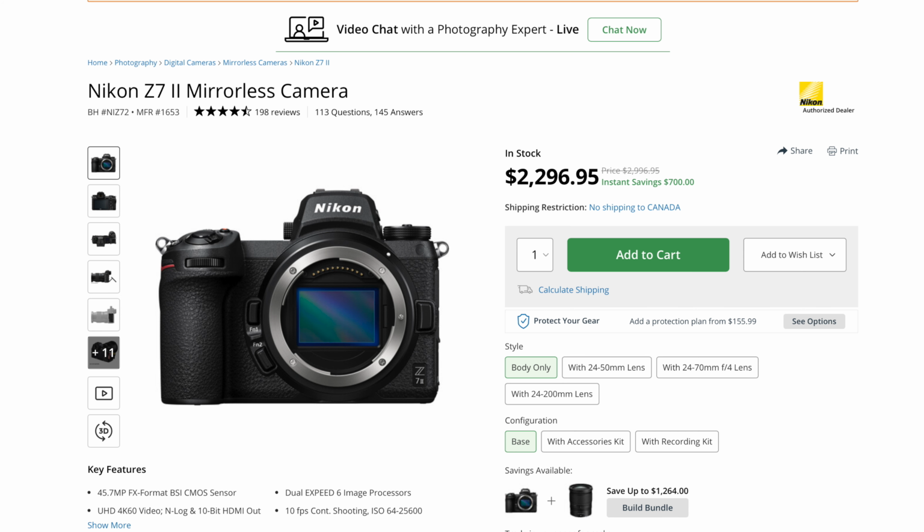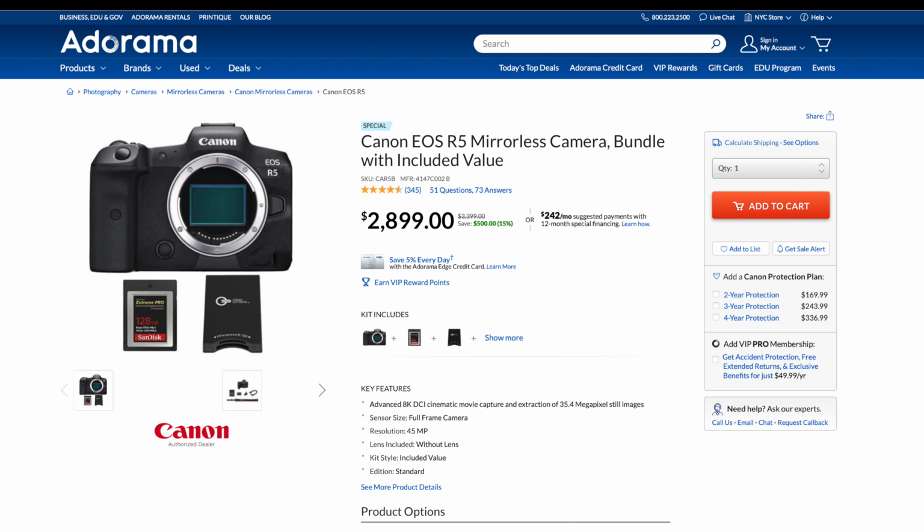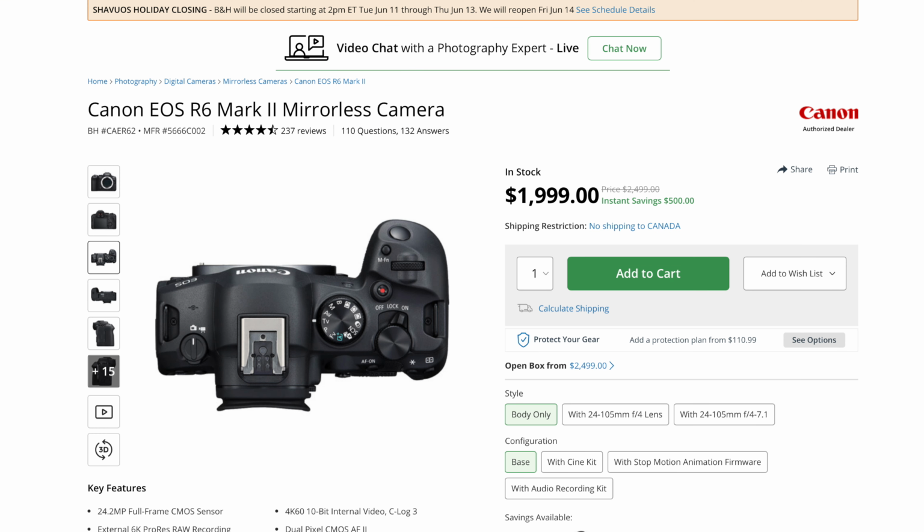And the Nikon Z8, it's $500 off. And that's just Nikon. If we were looking at Canon, if you're a Canon customer and you're just tuning in to see what the competition is up to, the R5, $2,899. $1,000 off its introductory price.